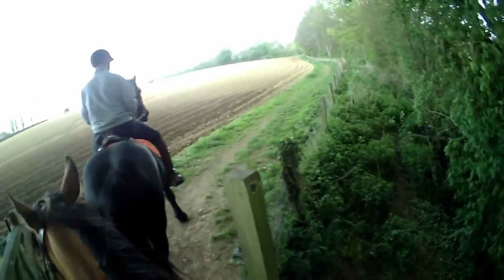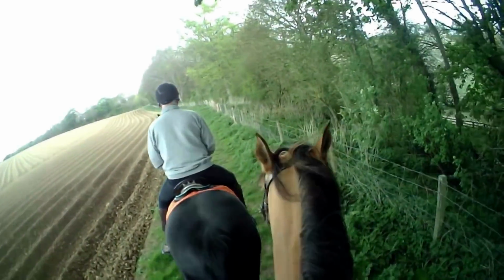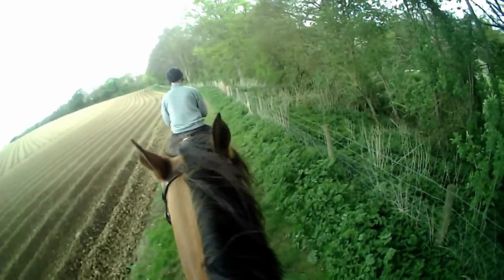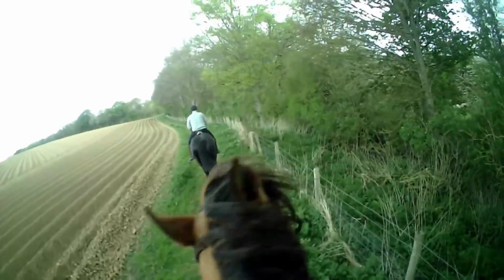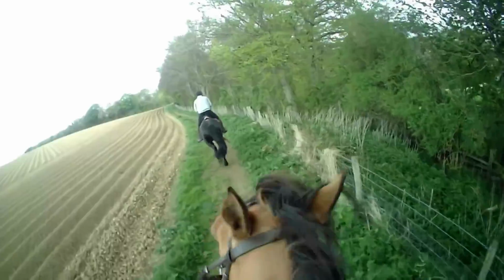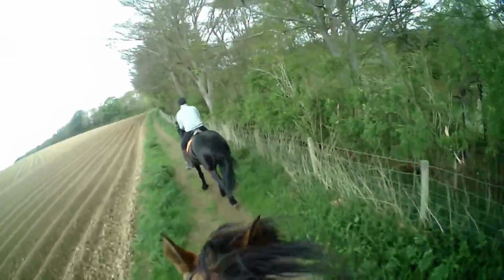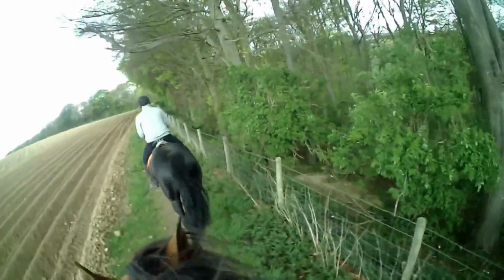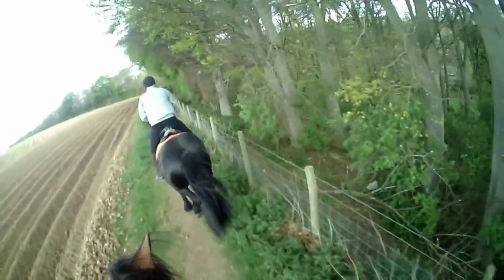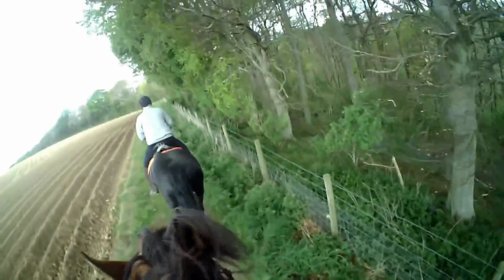Renz hasn't cantered very much, but he's going to have another go along this track here, and he's going to try the collected canter to see if he enjoys that better than the normal working canter. Good, that's good. Lovely collected canter. Farouk can't do a collected canter yet, so he has to trot to Apollo's canter.